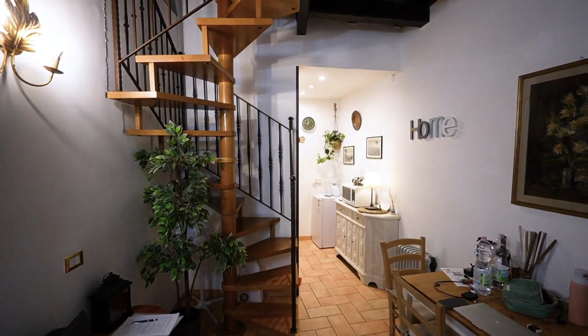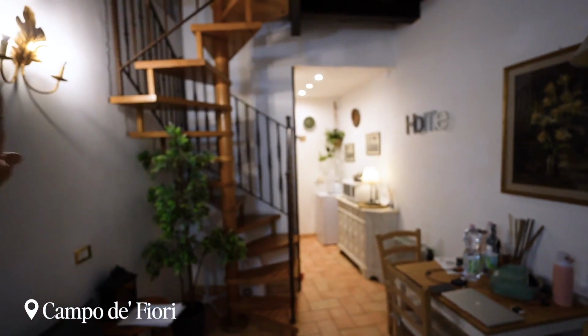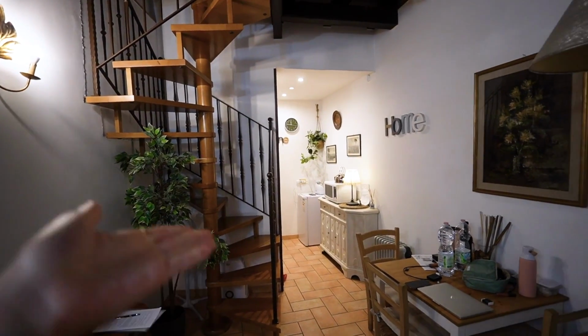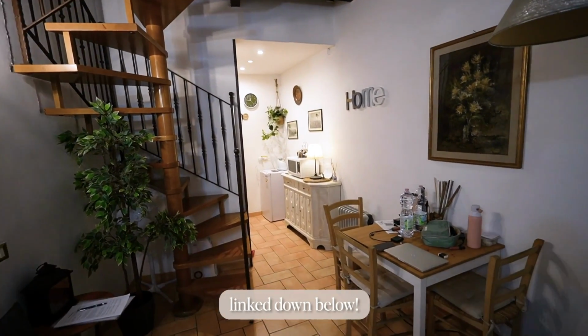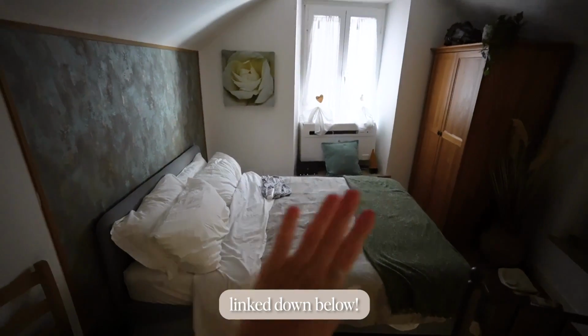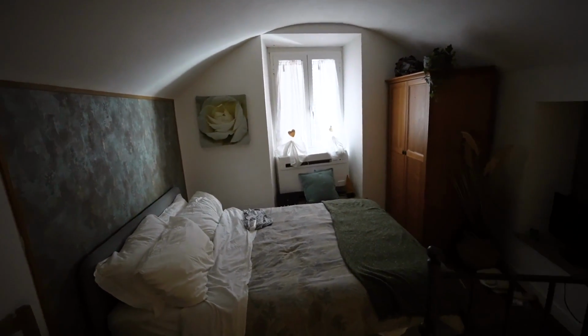But first, let me share with you this little place that we're staying. We are staying in the heart of Rome in Campo dei Fiori. I actually stayed in a place literally right next door. So this is right here. So I know around the area perfectly. It's a cute little duplex. It's affordable. We have a little kitchen area and the bed area is upstairs. We also have a cute little view of the street, but the sun is calling. Let's head outside.